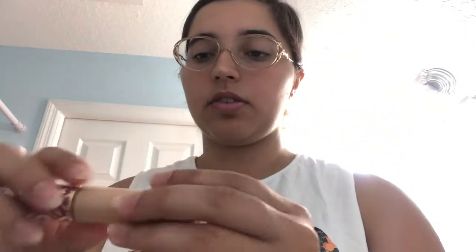Okay. So now I'm going to put some concealer on you. So I have the Tarte Shape Tape concealer, and this should fit your skin tone. Even if your skin is a little bit darker than this, it'll just blend right in once I start blending it with the makeup sponge.